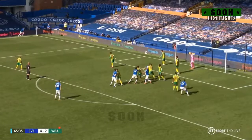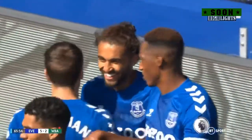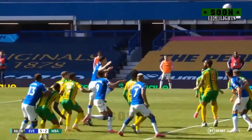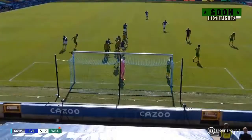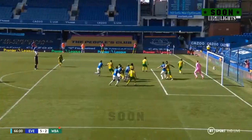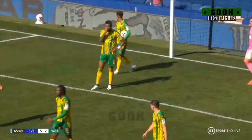And the finish. Mina and Keane have arrived in the box. James Rodriguez, and it goes, and there's the hat-trick for Dominic Calvert-Lewin, who started the season in sensational goal-scoring form. A goal at Tottenham on the opening day of the season, and a hat-trick here at Goodison Park against West Bromwich Albion. Well, it's awful marking, you have to say that first.